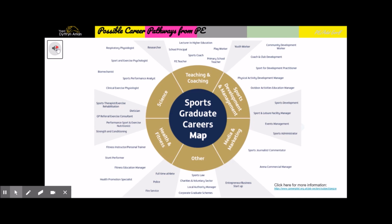There are many career pathways from PE, and here you can see a list of possibilities that you may decide to go into when you finish the BTEC or the A level. However, this isn't a definitive list. There are many other opportunities for you, and career advice and development will take place over the 2 years during the course.